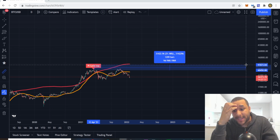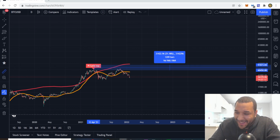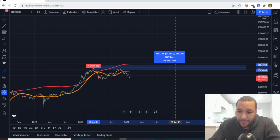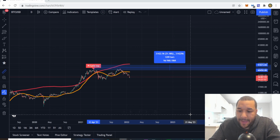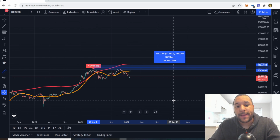That's 1,200 days there. My God, I don't even know if this extends to the year that I'm trying to extend to. Well, this is 2023, March, April, May. This actual chart down here ends at May 2023. So this is probably Christmas time of 2023, next year. It's mad to think that it could be that long.